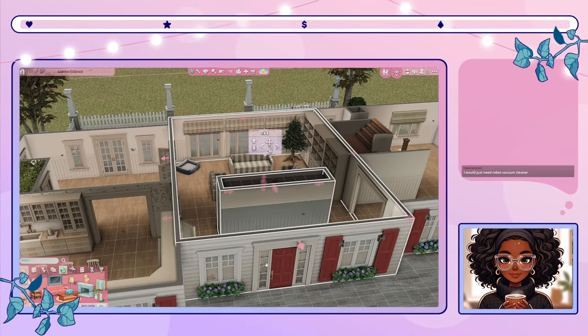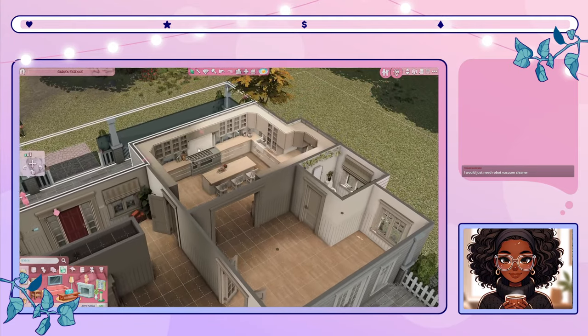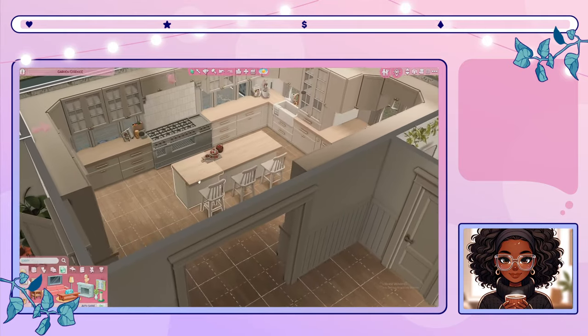And yeah, okay, that looks much better. I started working on the kitchen. Yeah, you would need a robot to vacuum. Actually, thank you for reminding me about that, because I could just literally put a vacuum cleaner down and just vacuum this.